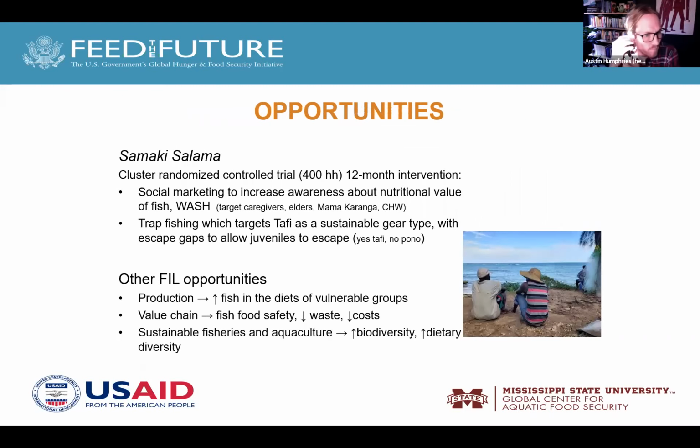Next slide, Jared. So where we see opportunities, first for our team and second for the Fish Innovation Lab more broadly, we will be conducting a cluster randomized control trial, again, to return to this idea of now we can intervene and think about improving the situation. It's a 12-month intervention packet that's bundled, and it includes two components. One is a social marketing intervention to increase awareness about the value of fish, as well as WASH. And I want to say thank you to Siobhan for introducing us to Advancing Nutrition, a USAID funded project, and they will be helping us design that campaign. And then the second component is trap fishing, targeting, again, toffee as a sustainable gear type, but also nutritional food. And so we have this little motto for sustainable fisheries, yes to toffee and no to pono.